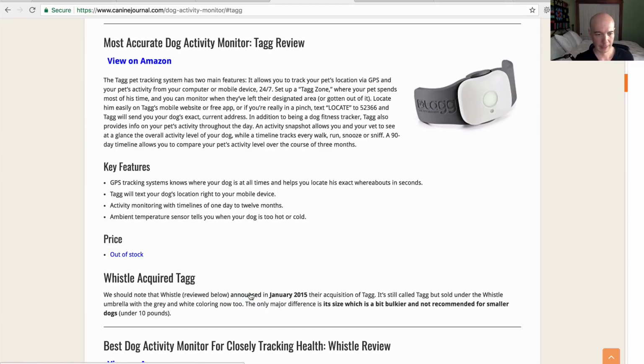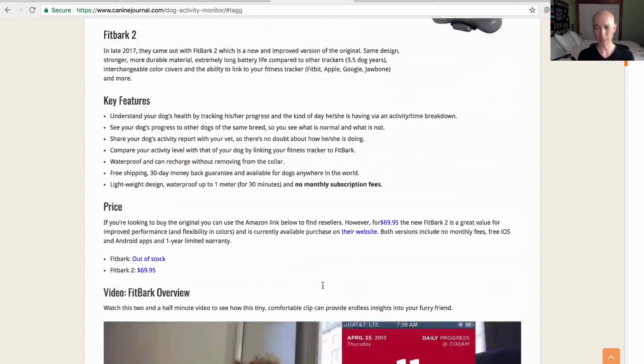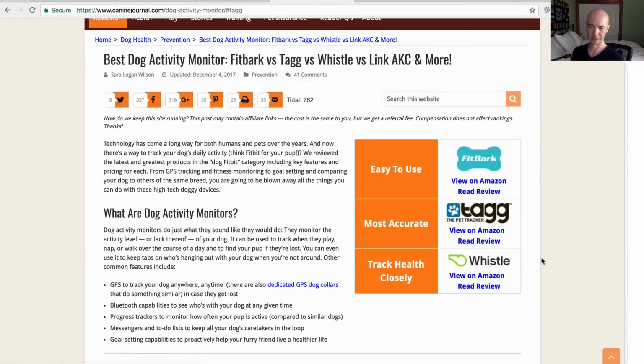And then there's an announcement. They're linking to the Wall Street Journal. So they're just mentioning that. Now I'm going to scroll back up to the top because I got sidetracked by this anchor link. So what are dog monitors?